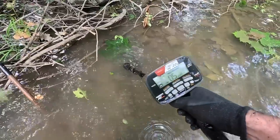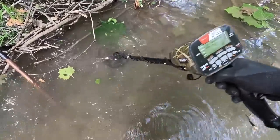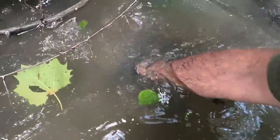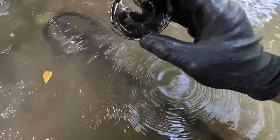I think I'm going to go ahead and dig this together. I don't have high hopes. It's a good signal, but I've found so much, not a whole lot, but I found some aluminum cans and stuff in here. Give it a good fan. If it's an aluminum can on the surface, like most of them have been so far, it should have moved. And we'll see if it's moved. Well, it's just the top to a can.